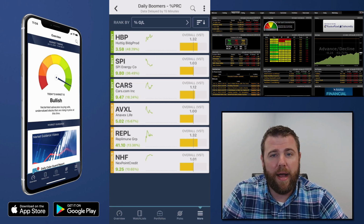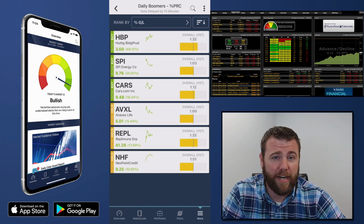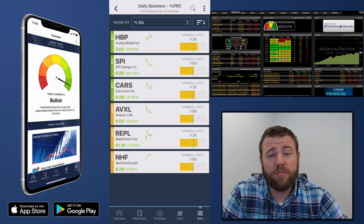All right, so I'm going to do the daily boomers here so far for the day, looking for stocks to buy long. Markets moving down. Obviously, contra ETFs could be a good next thing to look at, which we will actually take a look at in a second. But starting off looking for some things to buy to the upside.